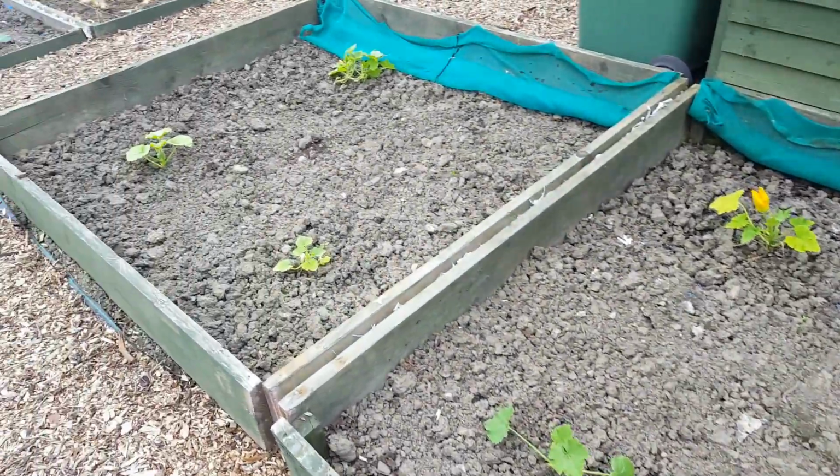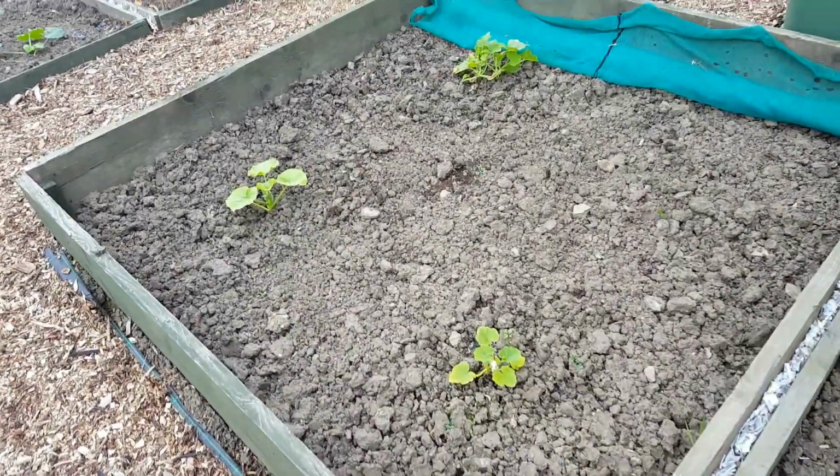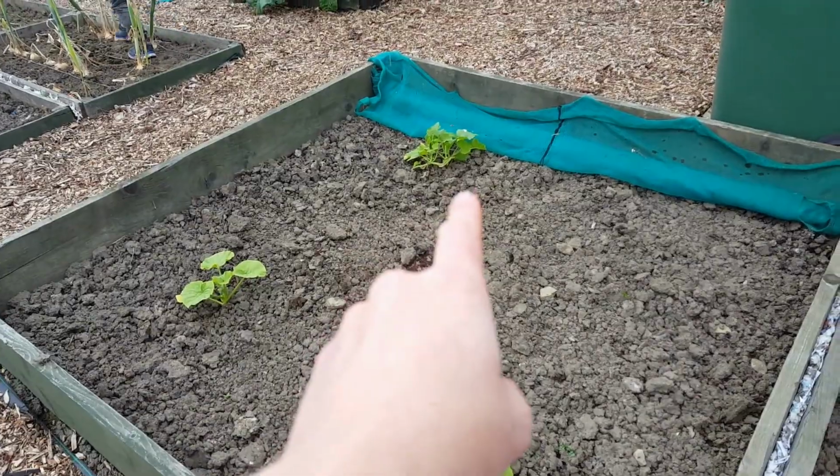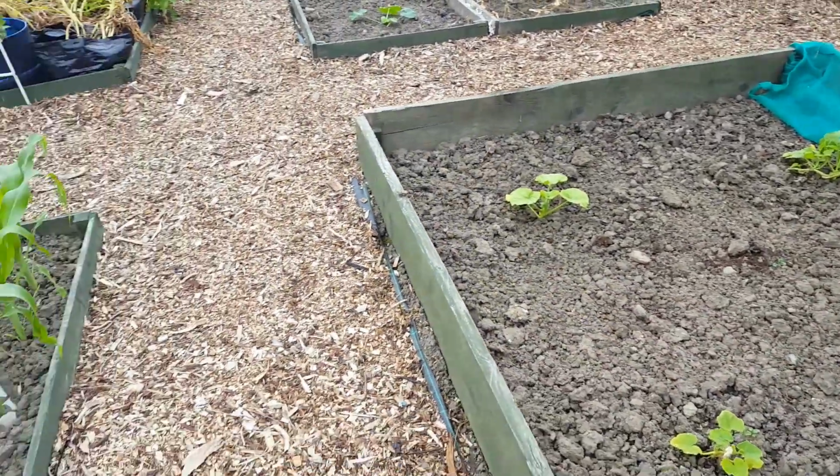In the second squash bed, we've got 2 pumpkins on the lower part and the marrow. Turning round, our sweet corn.